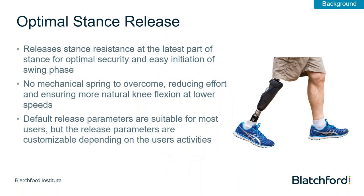So with the optimum stance release, we allow the leg to start to release before the foot comes off the ground. Okay, so this allows some pre-flexion of the knee while the weight is still on it. Okay, allowing for an easy initiation of swing phase so the patient doesn't have to put so much effort in to get the knee to bend.